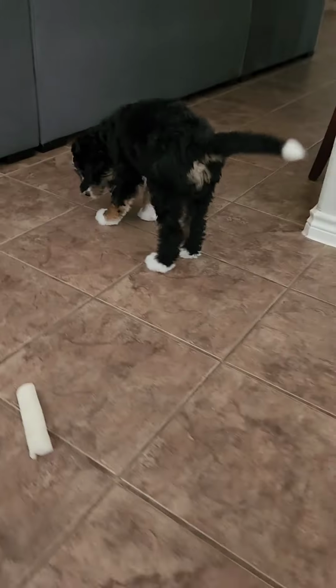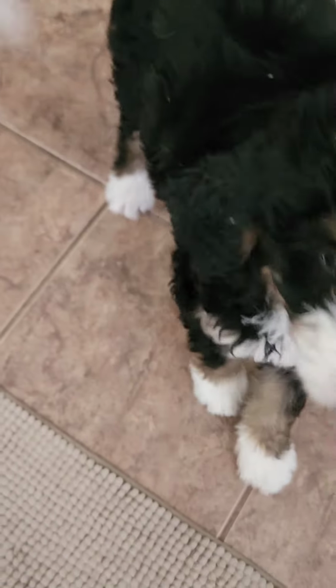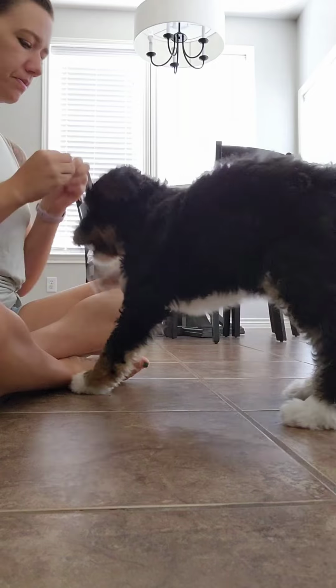Okay, and here's us just practicing the beginning parts of her recall. And you can tell you've been practicing because she's doing amazing. Yes. Very purposeful. She definitely heard her name. She's definitely coming in. She knows what the word yes means. She's doing a really good job.